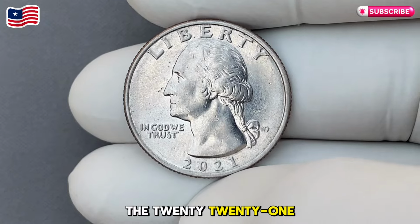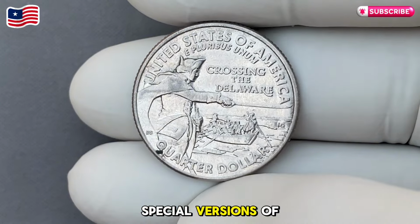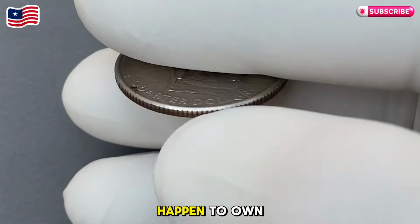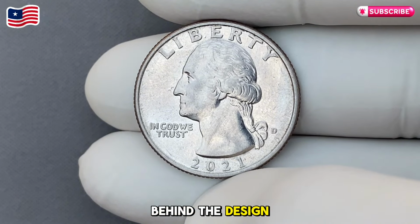The 2021 Crossing the Delaware quarter is quickly becoming one of the most talked about pieces in the numismatic world, and some special versions of it are commanding jaw-dropping prices. You're going to want to hear every detail, because if you happen to own one of these rare versions, your small change could be worth big money. Let's start with the story behind the design.